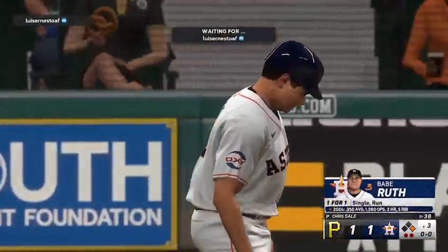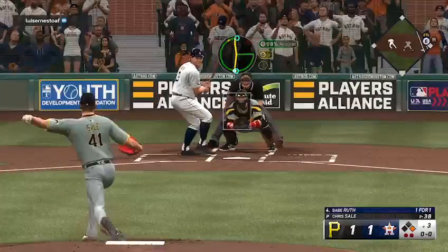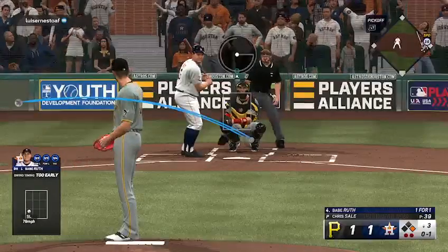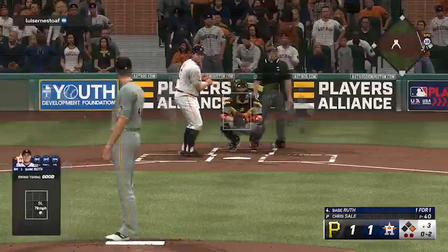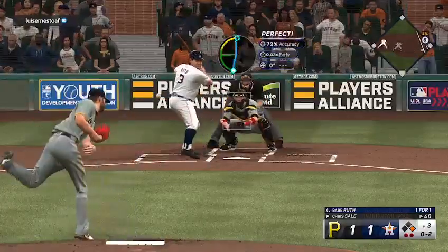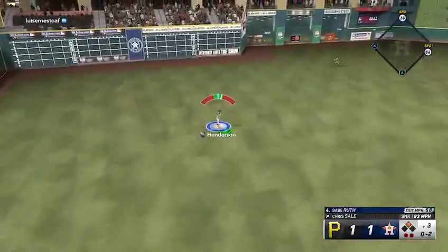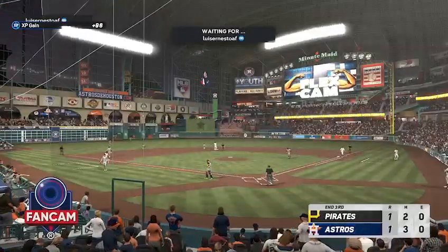Now here's the Astros designated hitter, Babe Ruth. A swing and a miss, and that's strike one. 0-1's the count. And he's down 0-2 as he swings through it. Two pretty nasty sliders to get this hitter in an 0-2 count. If you're up there at the plate, you got to look up in the zone and spit on anything that's down. And Ricky Henderson the grab.